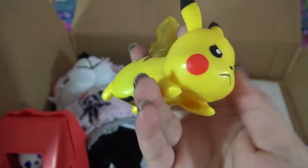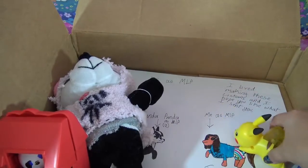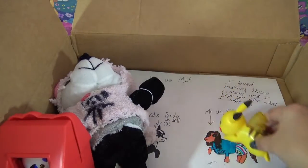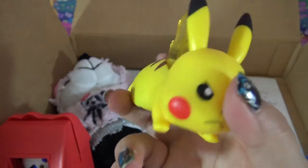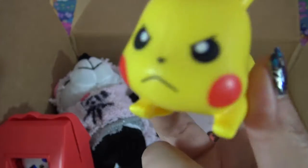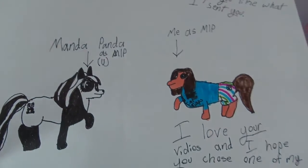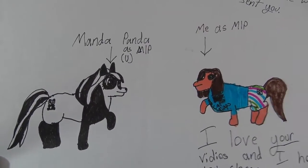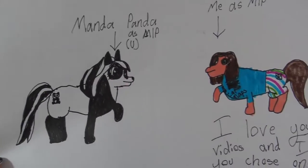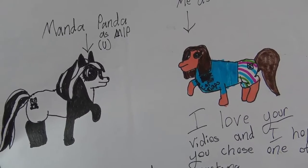This is like the little Pikachu, and you roll it. Let me see if it'll work. Well, I don't think it's going to show up on camera, but it kind of creates like a little spark right here. This is so cool. Thank you so much. That is just so cool, Corey. And the last thing, way down at the bottom, is this super cute, adorable drawing, and it says us as My Little Ponies. So that's me as a pony and her as a pony. Super adorable, Corey. I love it.